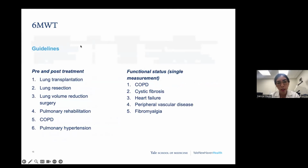6-minute walk testing has been used in the guidelines. And as I mentioned earlier, it has a very important role when it comes to respiratory diseases. It can be used as a marker for improvement in lung transplantation or any kind of surgical intervention for the lung, but it's also used for pulmonary hypertension. And it can assess functional status, as I said, not only of heart failure, but other diseases such as peripheral vascular disease, fibromyalgia, cystic fibrosis, and COPD.